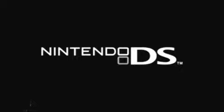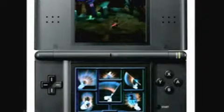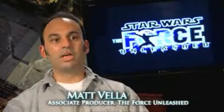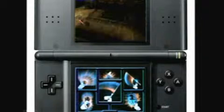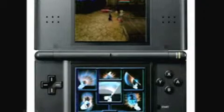And the DS version is being developed by a company called n-Space, and they've really brought something special to the table with our control mechanics and this really easy combo system. The touchscreen interface that we came up with, collaborating with n-Space, I think really helps bring the experience closer to the player's hands. Anybody should be able to just pick up the DS and using the stylus be able to chain together lightsaber attacks and combine those with force powers so that literally being unleashed is only a flick of the wrist away. So you jump right into it, and before you know it, you're using force powers that you've never seen in the movies that are just doing incredible amounts of damage.